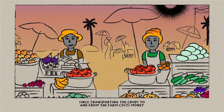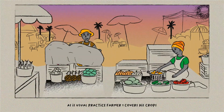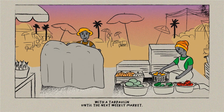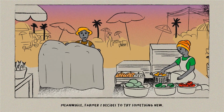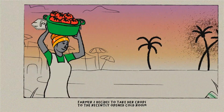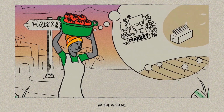Since transporting the crops to and from the farm costs money, as is usual practice, Farmer 1 covers his crops with a tarpaulin until the next weekly market. Meanwhile, Farmer 2 decides to try something new. Farmer 2 decides to take her crops to the recently opened cold room in the village.